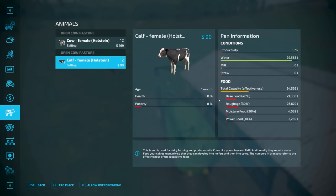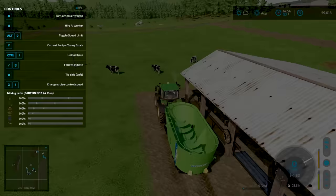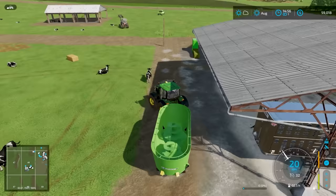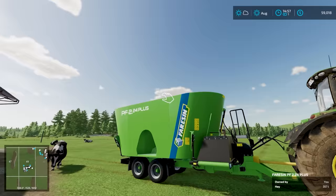And over here, we got 54,000 liters, 89,000 liters here. We'll see how long that lasts. That was quite the adventure. And we'll go ahead and put this away, and then we'll put the rest of those bales away. And I might, you know, let's pre-mix one just to get some more practice. So we'll grab some hay to start with, and we'll just drop that in.